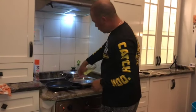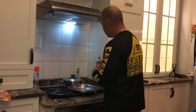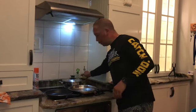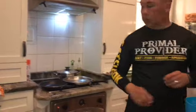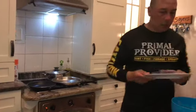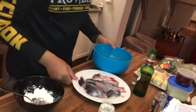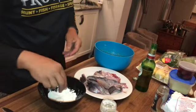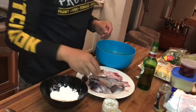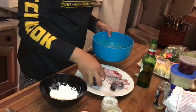Just firing up the stove here. So I've generously dosed this with a dollop of oil, and for the healthy version I'm gonna do some without oil. So I'll just show you quickly how I'm going to do it. Just got a bit of flour and some of the seasoning in here to dust it first. So we're just gonna put these all in the batter.